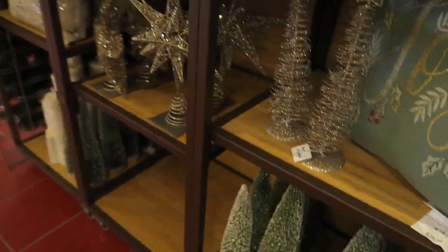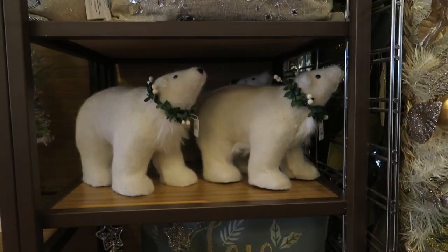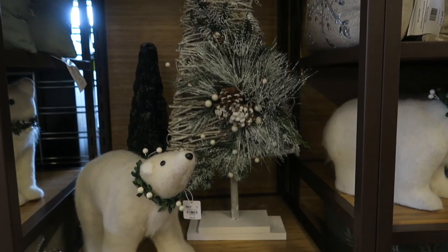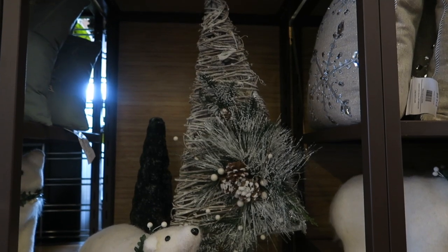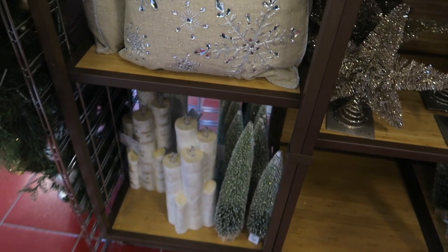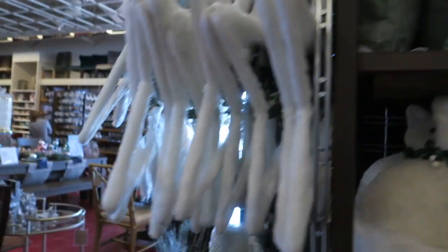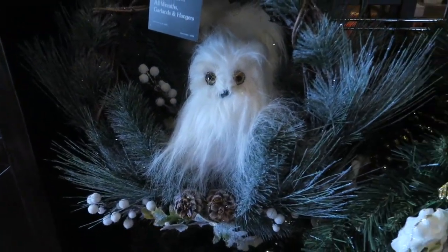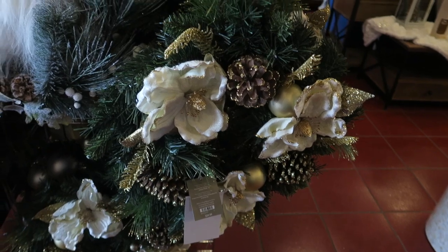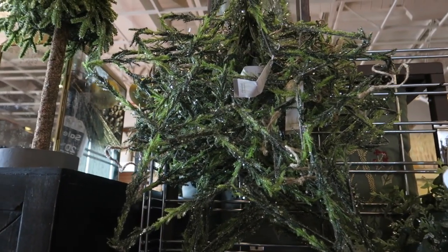Let's see. What do we have on the side? The little joy pillow. We've got some more big trees down there. Little polar bears. Little rhinestone snowflakes. That little tree is cute. I like that. And we've got some little tree toppers here. Those candles. Aw, those are cute. Let's see what we have on the other side here. So these are $30 and they are 20% off of that price. This one is $60. We've got some cute little white stars, $17.99, and they are 20% off as well. Oh, I've got a cute little tree there.